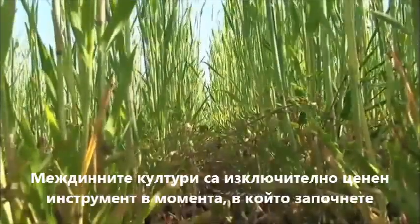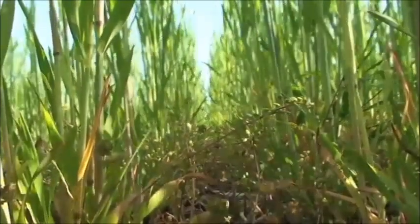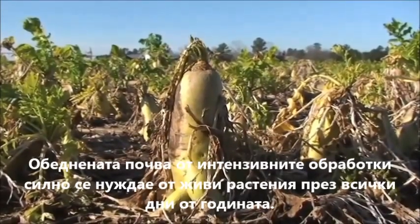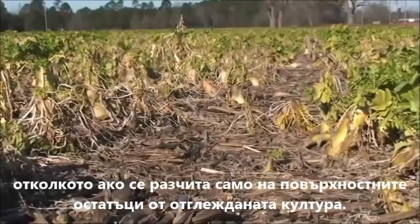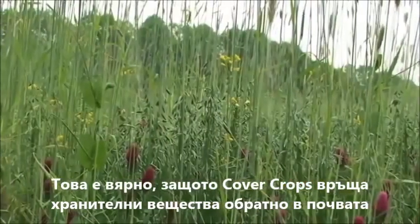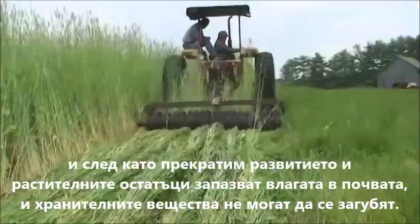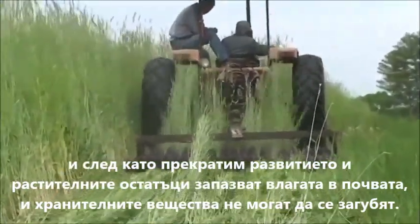Cover crops are a highly valuable tool at the time you start on a program to reduce tillage on your fields. Depleted soil that's been intensively tilled badly needs live plants in the ground as many days of the year as possible. Planting cover crops enables you to build soil much faster than if you just rely on surface residue. The old saying, land was meant to be covered, soil was meant to be covered, rings true in this case. So if your cover crop is putting the nutrients back into the soil, and then when you terminate them, you've got the residue there to hold your moisture and so forth, there's no way you can lose on that.